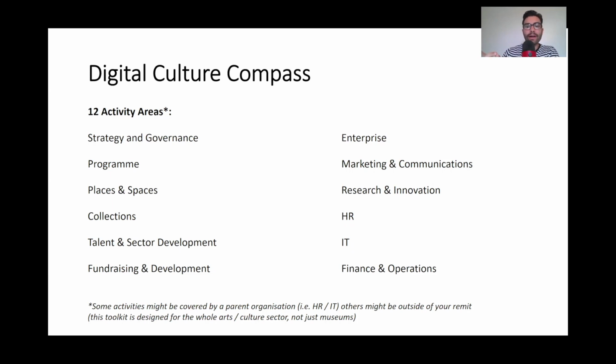Louise will talk a little bit more about that, but there might be some organizations where they have external HR or external IT support, which you don't have any control over, so you can ignore those. That's the great thing about the compass, is you can focus on all of the activity areas or just some specific ones, and we'll see how that works in a minute. Yeah, so again, within the compass there's a description of what each activity entails. But maybe have a quick look through this list, or have a quick look at the website if you want, and think about some of the areas that you might like to focus on later on.